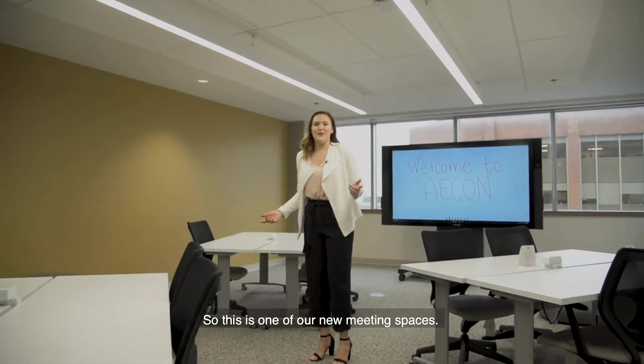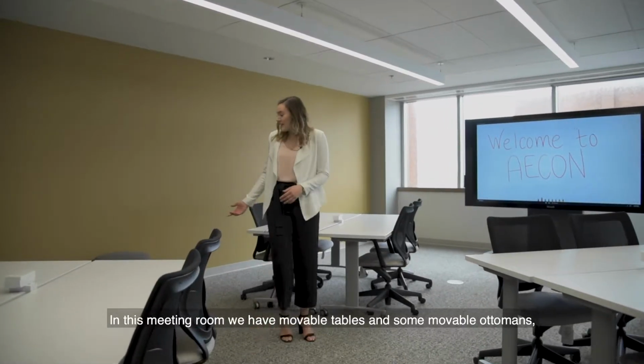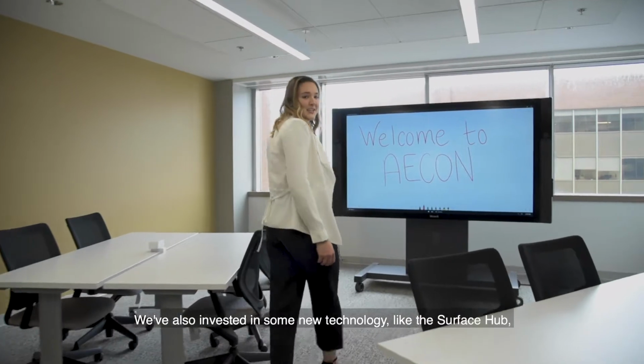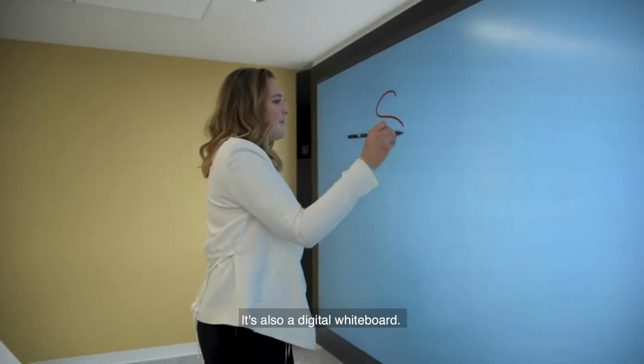So this is one of our new meeting spaces. In this meeting room, we have movable tables and some movable ottomans, which allow you to reconfigure the room depending on your style of meeting. We've also invested in some new technology like the Surface Hub, which is fully AV enabled with a camera, microphone, and some speakers. And it's also a digital whiteboard.